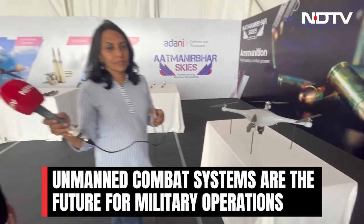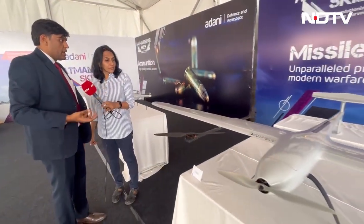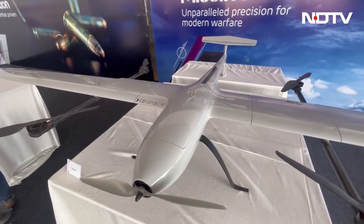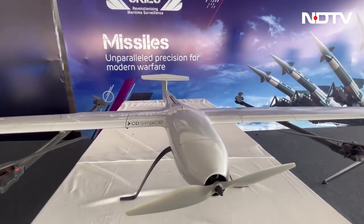But by introducing new technology like this, we're able to convert this entire thing into vertical takeoff and landing, which means that any soldier doesn't need to carry that launcher wherever they have to go. So just pack up this drone, go to the mission area and start the operation. You don't need to worry about carrying a launcher for this.